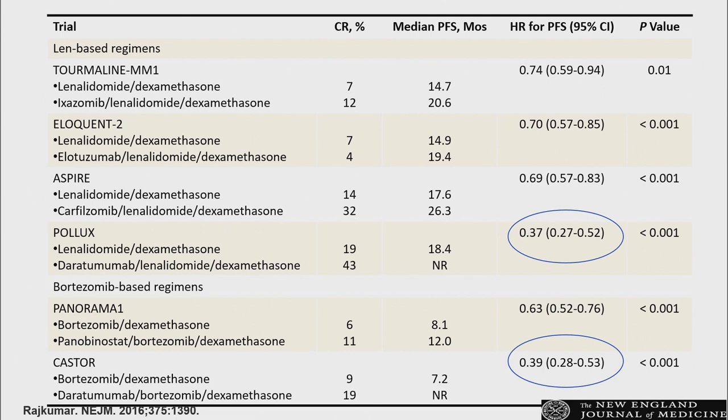And this is from a paper that Bob and I did years ago. And you can see that daratumumab-based regimens in general had almost a 60 to 65% reduction in the risk of progression, whereas the other regimens had more like a 25 to 30% reduction in the risk of progression.